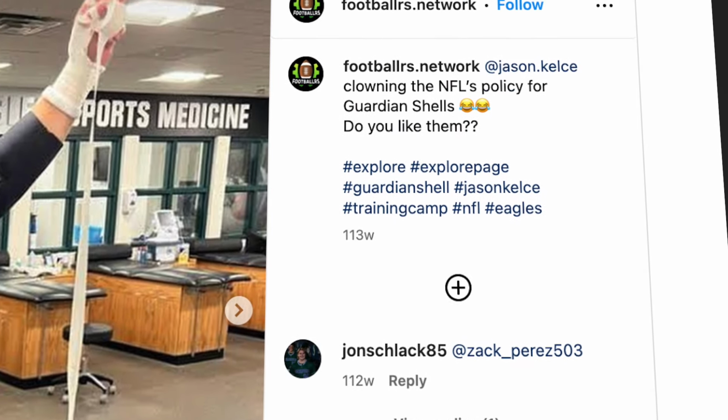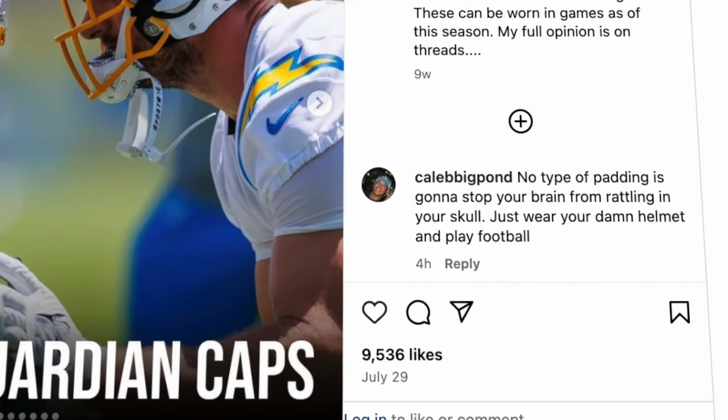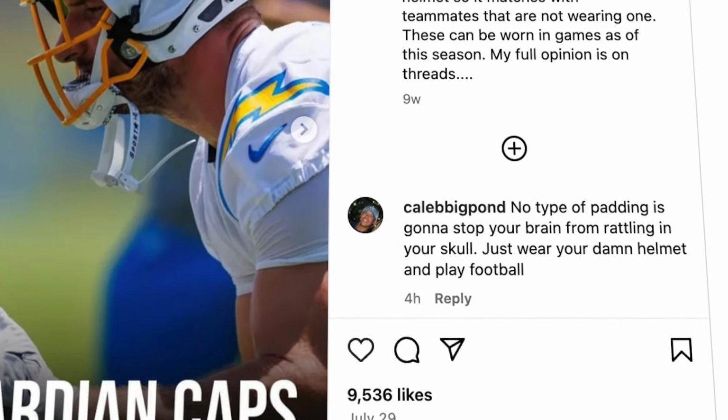There were not a lot of people on the Guardian Cap side of this fight. But now, fast forward, I made a post about the Gameday Guardian Caps a couple weeks ago, and it's pretty much 50-50. A lot of people hate it. They think it's ruining football, but there's also a lot of people saying that it's good for the game, safety is good for the game.